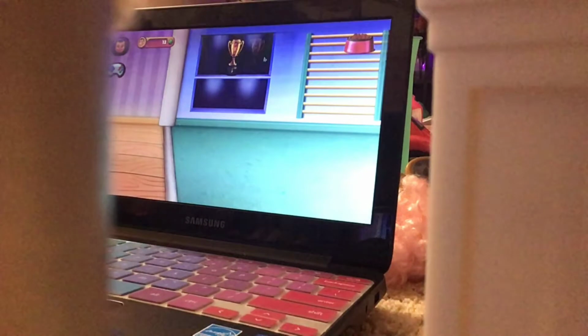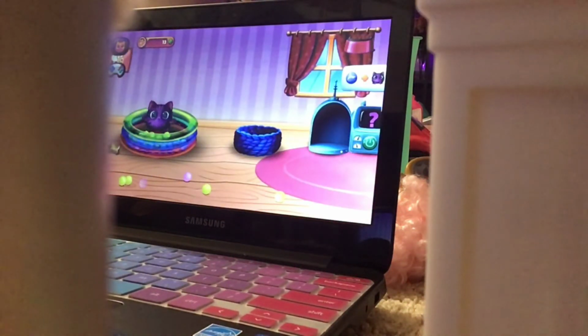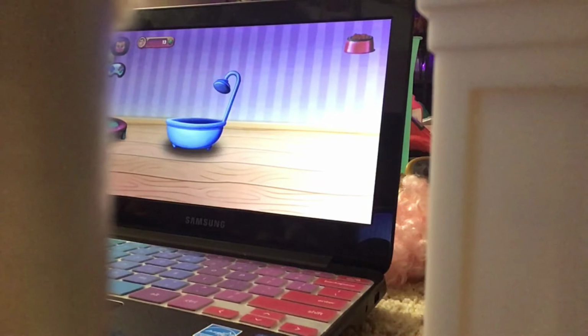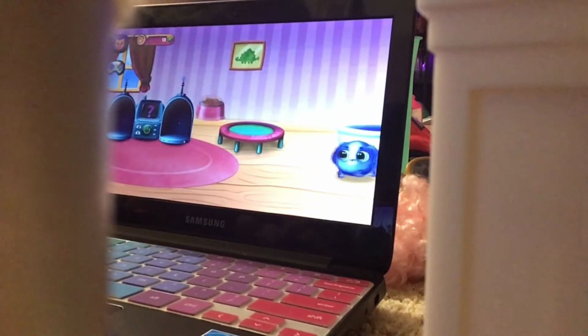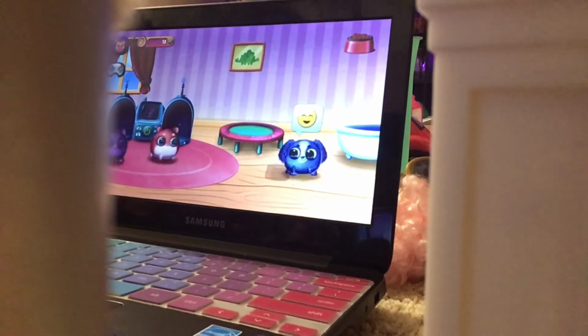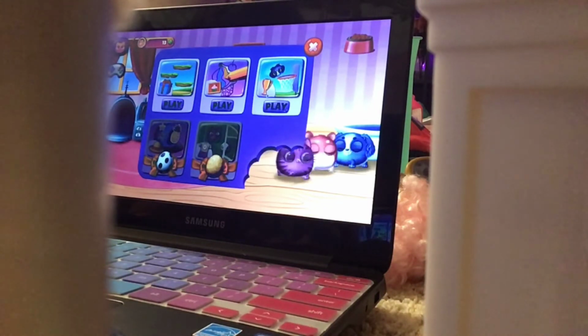Oh, now I got a new area. This is the area that I had already, and then you go over and there's a new area that you go in, and then my trophy wall. Cute. Okay, let's feed one. Let's see. Where's some of those I can feed here? It's cute. Okay, guys, let's go back, play some more games so we can get more coins.